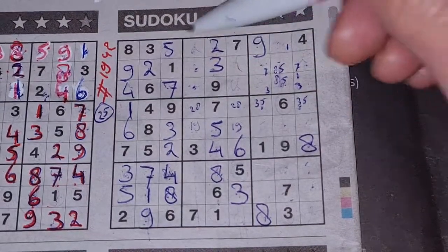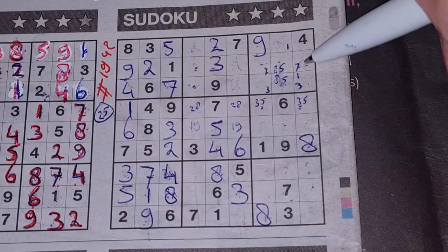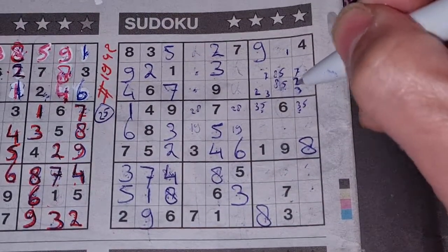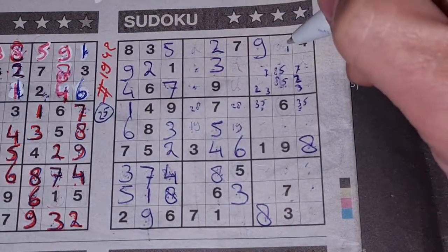Same with the 2. 2 in this row, 2 in the second row. So in the third row, only 2 places for the 2. Could be here, could be there, and I've eliminated the 1 because the 1 cannot be there anymore. 2 and a 3 as a pair. So 1 box left for the 1, should be there.